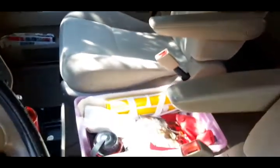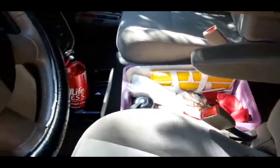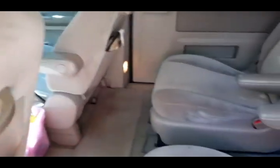And you're going to see that right now I just have a very simple system of just one big box, and it's got stuff in it, and it usually gets filled up pretty quickly. And it's something that I clear out every once in a while. And then I have stuff in the back here, there are great little pockets here, so that's really helpful.